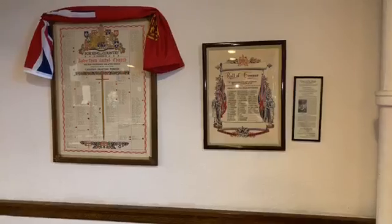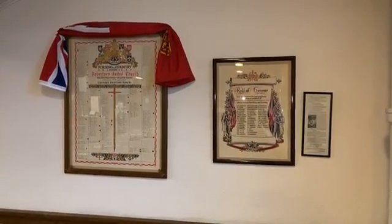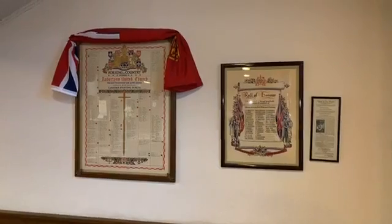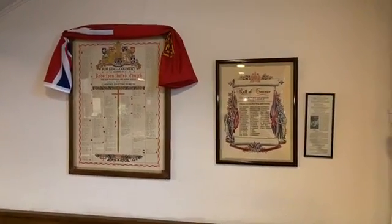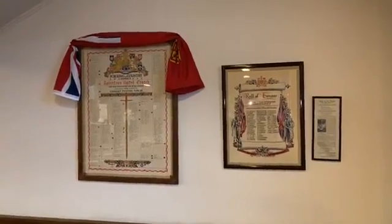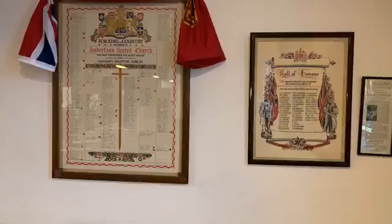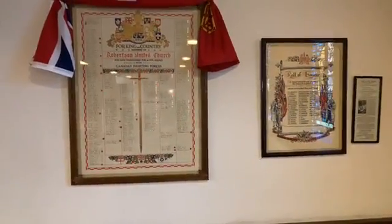We also have at the back of our sanctuary what we call honor rolls. And so this church was established around the time of the big wars, World War I and World War II. And so we commemorate the people who were members of this church with these plaques and flags and tributes to the people who passed away fighting for our freedom here in the church.